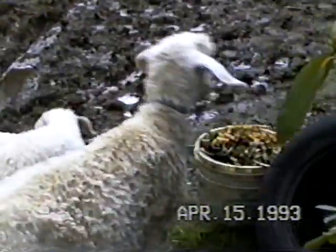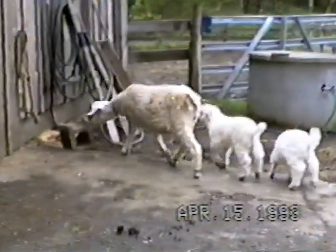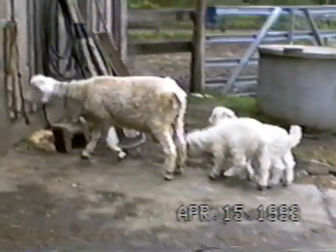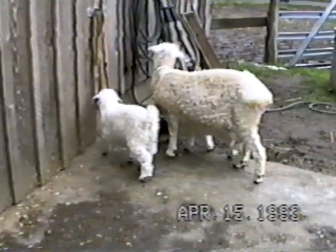Let's see if we can swing them around here. I'm going to pause a second. All right, we're back, and they're trying to get back in, but we'll drive them the other way. Gosh, I sure wish I had a good sheepdog for this.